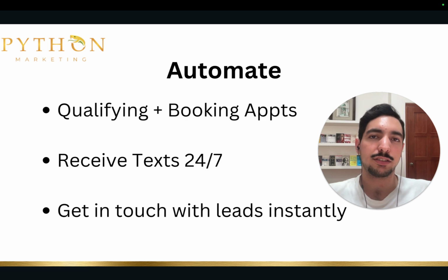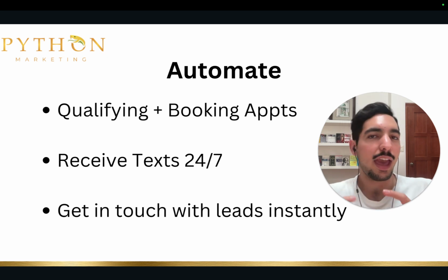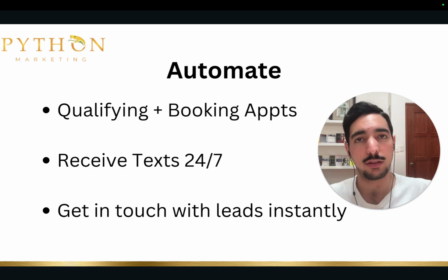If the AI caller doesn't get in touch with the leads, you can rest assured the AI SMS agent will also do follow-ups in case the people don't answer the first text message.